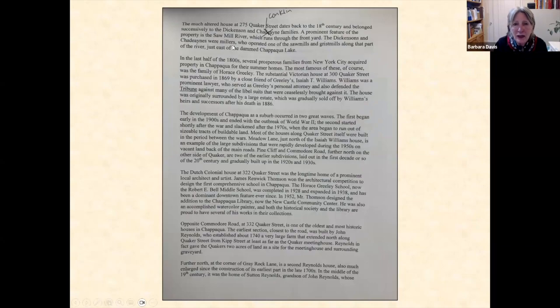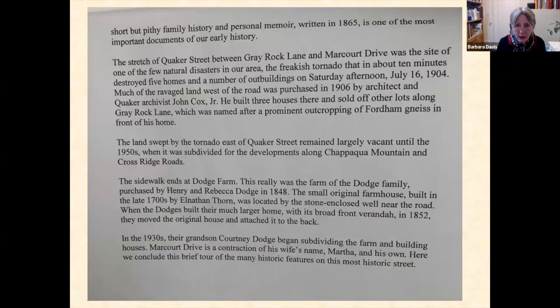And up here on the second page, the much altered house at 275 Quaker Street dates back to the 18th century and belonged successively to the Dickinson and the Shadane families. Nope, that was crossed out and Conklin put in. I had gone on a little bit of a wild goose chase because there's another Dickinson and Shadane family house, but no, this is the Conklin house. And it talks again about the mills. And then it continues with the walk going along the way and ends up down at the Dodge farm.